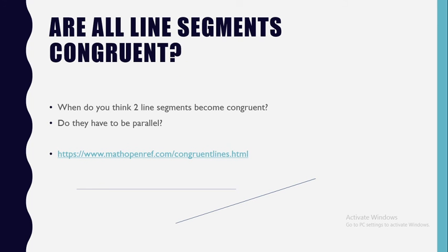Do they have to be parallel for two lines? No, there is no such thing. They don't have to be parallel. Their only thing is that their measurements should be equal. Their length should be the same. Okay.